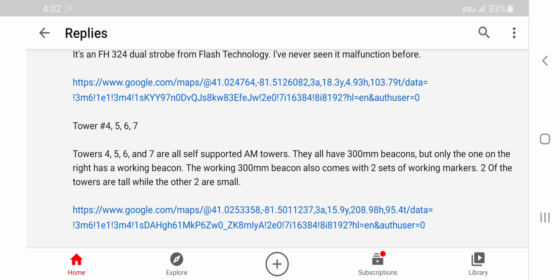They all have 300mm beacons. If you don't know what 300mm beacons are, they're incandescent beacons, but 300mm beacons are the true names of them. And incandescent beacons is just a little nickname that me and YS came up with. I think I called them incandescent beacons before we actually met and all that. I don't know, but there's that.